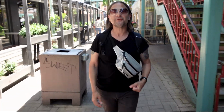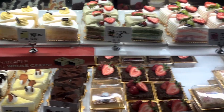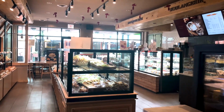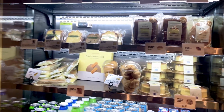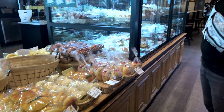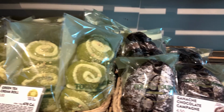This next stop is another recommendation from Jenny and Kevin. It's called Tous les Jours. It's a French-Asian fusion bakery. Their instruction was to eat everything. We're gonna probably just get one thing, but we have a feeling we're gonna have a hard time deciding. Did I just grab the whole basket?